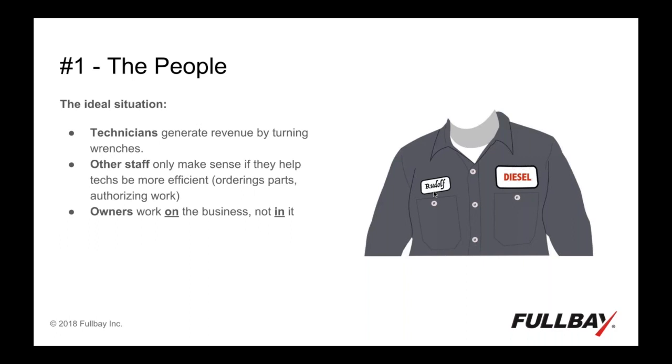Yeah. And this slide here is obvious. It's super obvious, but it's always a good reminder to just lay the groundwork for what we're going to do here in a few minutes, because technicians are the ones generating, they're the front line generating the revenue in the shop.